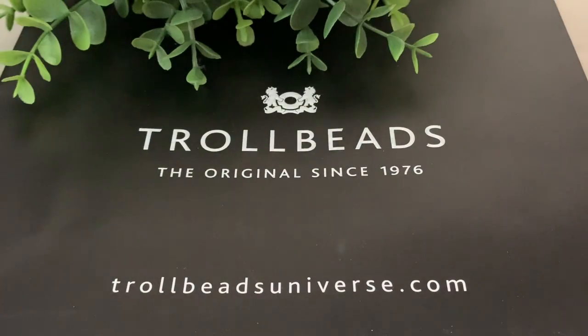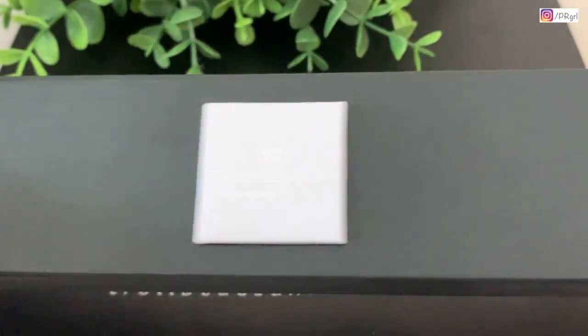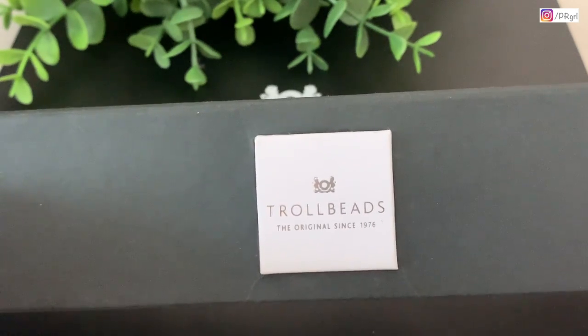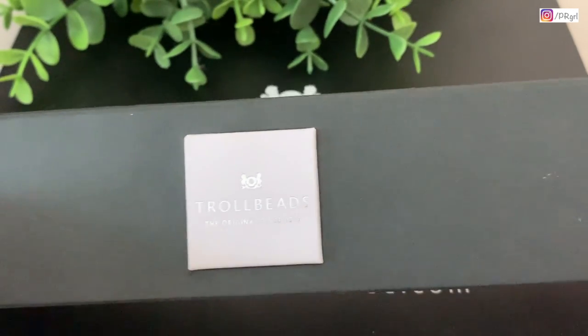So beautiful, beautiful, beautiful. Okay, so that was me telling you a little bit of my experience and a little bit about the new collection. So let's go now to see my mini haul. What I got is in this box. I really love how elegant it looks. It's coming up in camera gray, but it's actually black, and it says Trollbeads, the original since 1976. And for those of you who are fans of the brand, you might know what is in here.